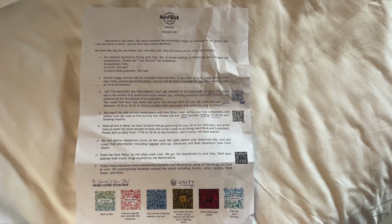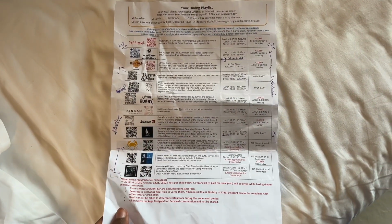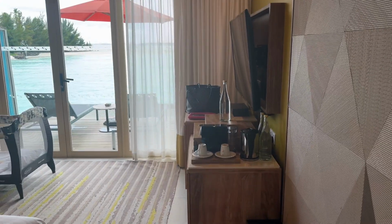We booked an overwater bungalow, and the resort does offer a bunch of different packages, which they will brief you on when you check in. So they have half board, full board, all inclusive, and so on and so forth. And I'll share a little bit more information as we go along. We're starting off with the room tour.